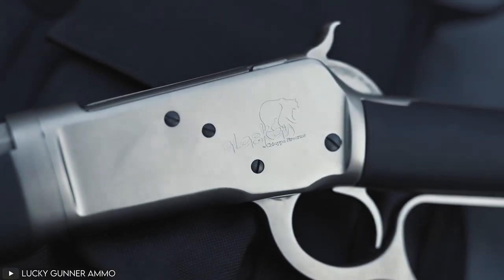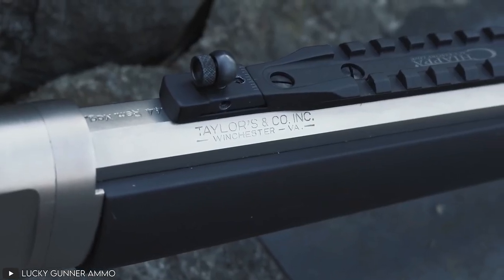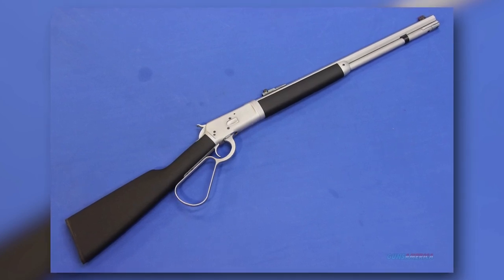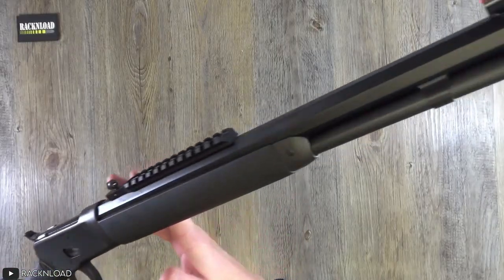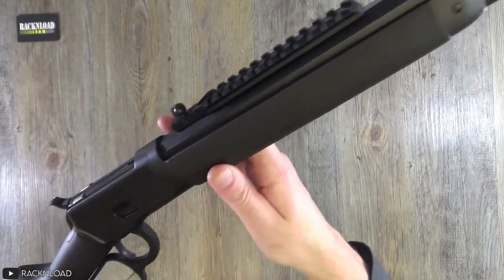The next Chiappa firearm that we'll talk about is the Chiappa 1892 Alaskan, a lever-action rifle that rivals the reputation of the Marlin, Henry and Winchester rifle makers. A modern version of the Winchester Model 1892 that is compatible with the .44 Remington Magnum.